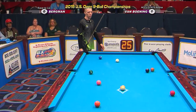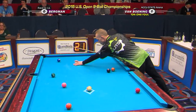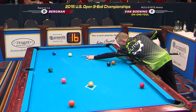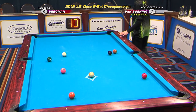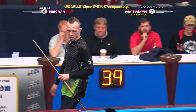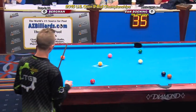Justin measuring out where he wants to be for the 3. Center of the table is what he's designed. Minor update here. Core Shaw 10-10.